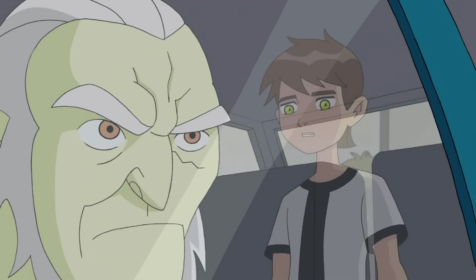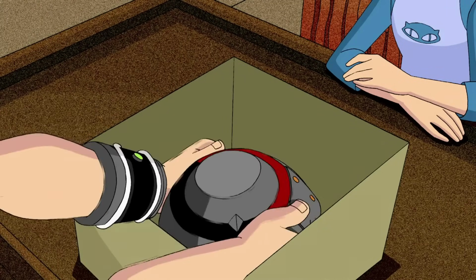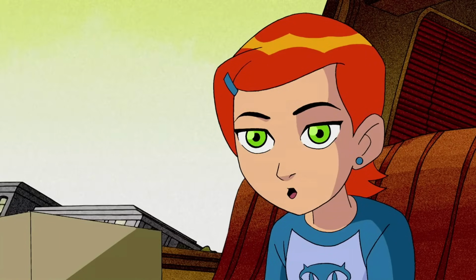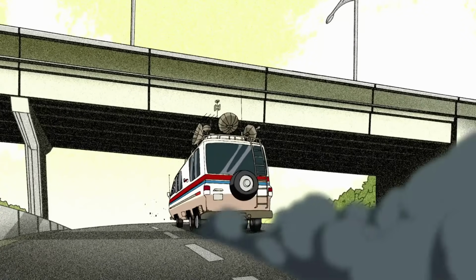As Anemo is taken away by the police, Ben keeps the transmodulator as a reminder, acknowledging that saving the city is its own reward. Gwen thanks Ben, and they share a playful exchange before driving off.